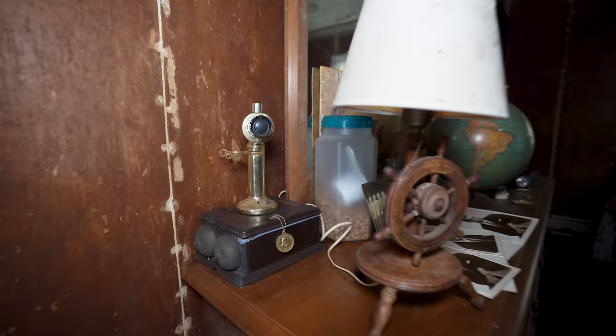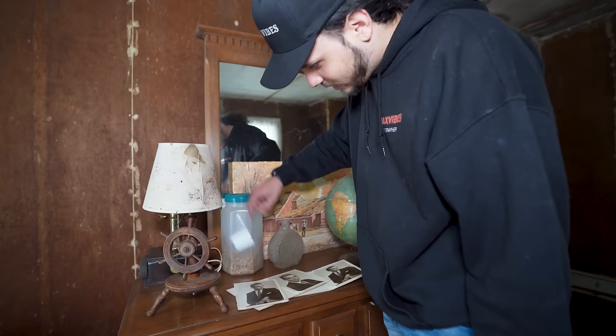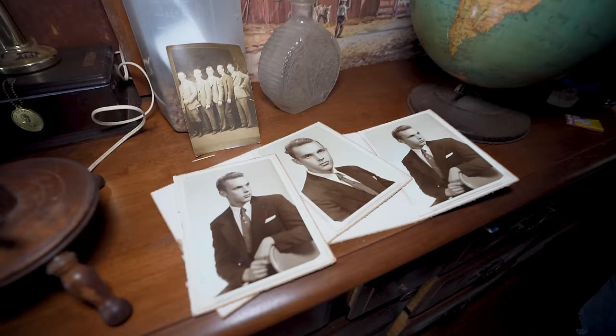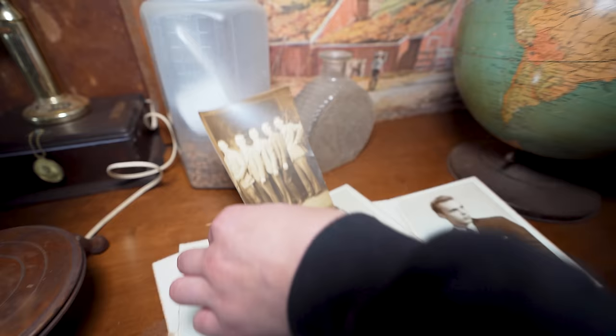I don't know what this thing is in this little jar right here. I think it's cat food or cereal. Is that a scooper in it? Yeah, it's probably cat food. And we got some old pictures. This was probably the guy when he was younger. Gotta love old pictures. They're pretty cool. Yeah, they're awesome. And this one's even older. Probably his grandparents or something.